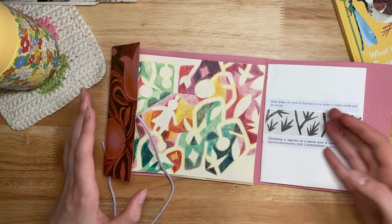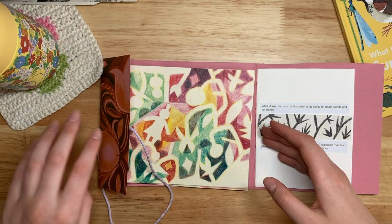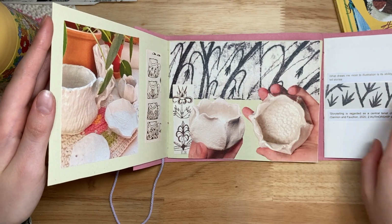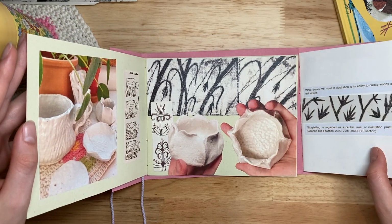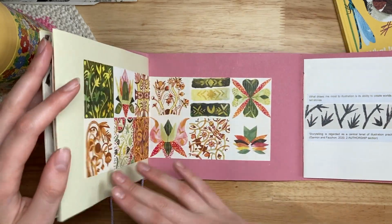Originally I was thinking of doing 2 books. Maybe a book for all the writing bits that I wanted to include and then a book for just the visuals. And that just wasn't going to work. It was really disjointed, so I thought scrap that. As fun as it would be to have 2 books, a big book and a little book, it just makes more sense to have them together on the same page.